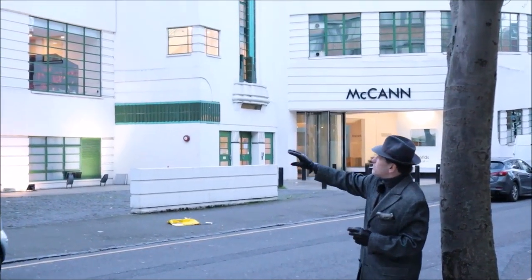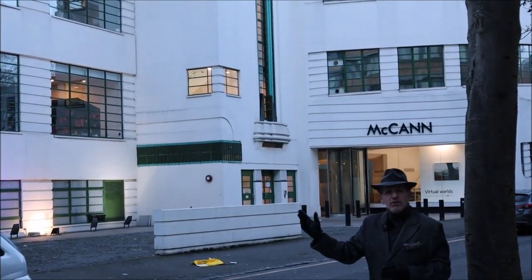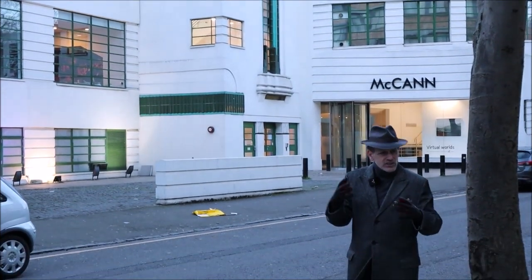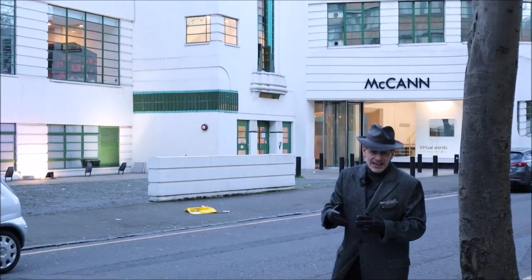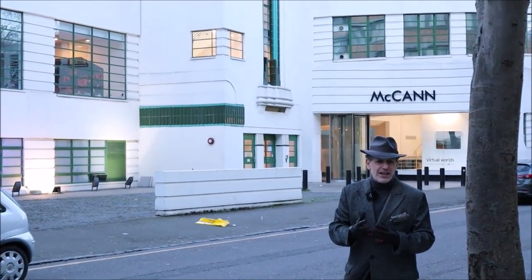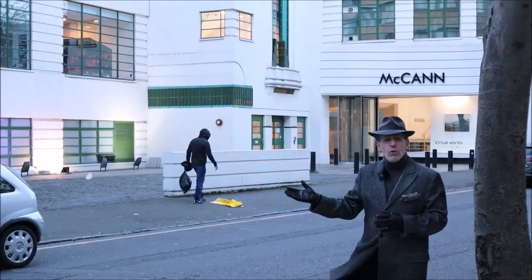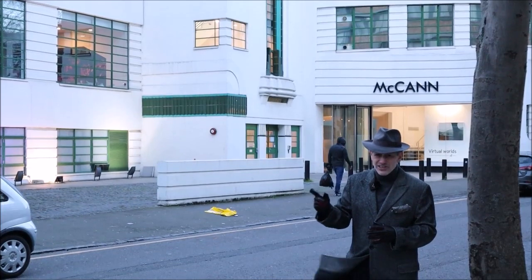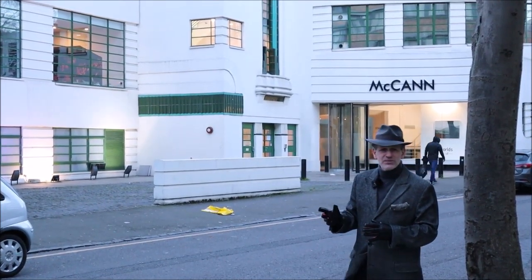Look at the details of the building. They almost look like the waves of waves in certain parts. This building was built for a company of architects, and there are still architects' offices within it to this day. And it is a real deco classic of its time and an absolute beauty. Won awards then, wins awards now, and now has grade 1 listing because it's a particularly rare and admired piece.